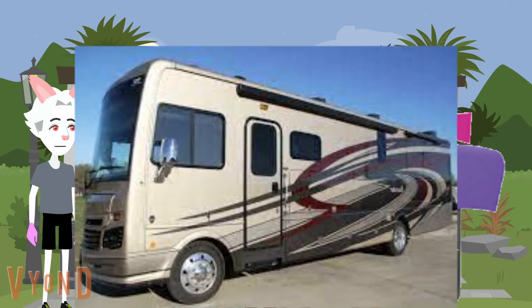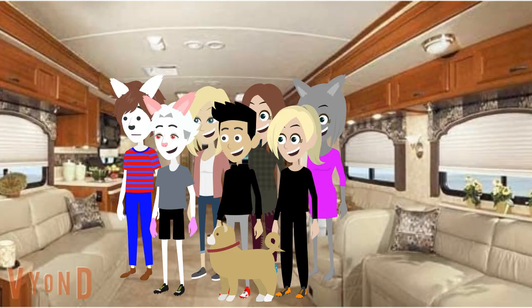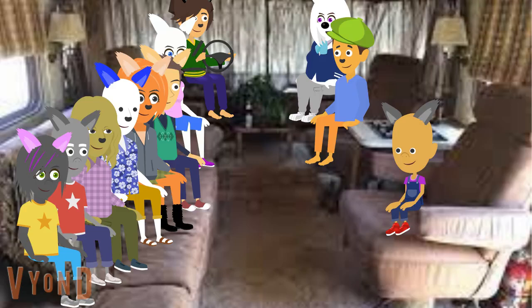What's that in front of us? It's a Fleetwood Bounder recreational vehicle. We decided to pick it up on our holiday. Wow, this recreational vehicle has everything, including a sink and even a TV. But Helly, does it have a GPS navigation unit? No, it doesn't have one.